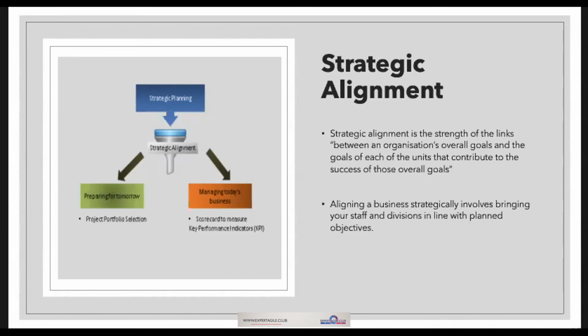So during the strategic planning process, you might realize that some of the divisions within the organization might be out of sync with the business goals based on the new strategy that has been approved, or perhaps some staff members need to take on new roles in order for the business to achieve its objectives. So it's looking at the skills that are presently available and how those skills would be used to match the type of projects that the organization wants to get involved in order to deliver that strategy.